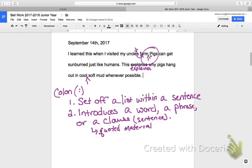So in this case, it was anything that built momentum. What did you learn? I learned that. I learned this. Whatever, I think it's this. This is the word. So let's take a look back at our sentence. I learned this when I visited my uncle's farm. This then builds momentum. Now we want to know, what did you learn? We learned that pigs can get sunburned just like humans, and that's why we need to have that colon, and I hope that makes sense to you.